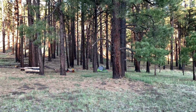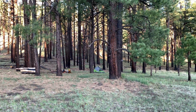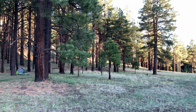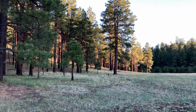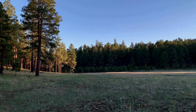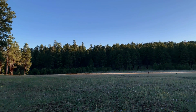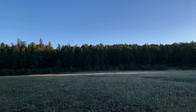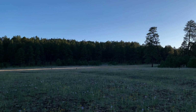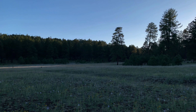All right, I have made camp at Lilly Park. And so I'm kind of tucked off into some woodlands here. And here's a view of Lilly Park. It's a wide open area with tall grasses. It's beautiful, kind of reminds me of a Yellowstone type of vibe.